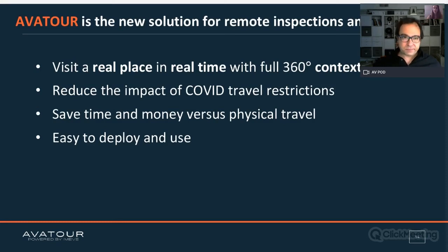So to sum up, Avatour is a new and unique solution for remote inspections and audits. It is the only tool available today that allows you to visit a real place in real time with a complete 360 context. It is portable, battery powered, easy to use, and requires no particular technical expertise to operate. It allows you to reduce the impact of COVID-related travel restrictions and save time and money versus physical travel. We are working with a wide variety of companies around the world now, and we're eager to share the word and work with more of you as well.